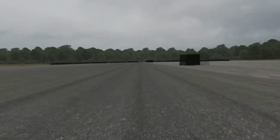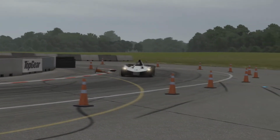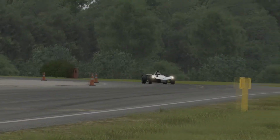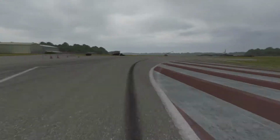But here we are coming down to the hammerhead turn. Heavy on the brakes. Keep it nice and tidy. I clipped that cone that I knocked down the previous lap. I hugged it a little too tight the lap prior to this. Then we're coming down this straightaway here, heading back toward the middle of the track.